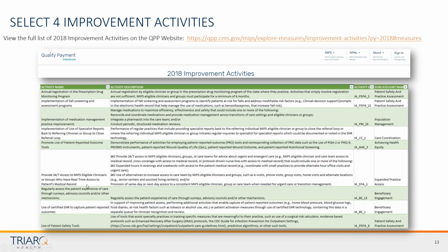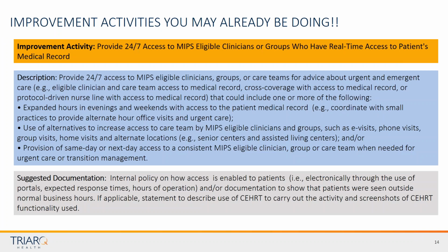I know last year for our folks, most of us reported the Provide 24/7 access. That was one that was just such a natural for anybody using an EMR that also has a patient portal, right, which is required if you're going to get credit for meaningful use and for MIPS. So let's jump to the detail slides so they're easier to read.